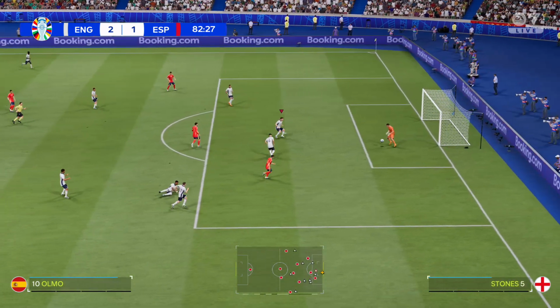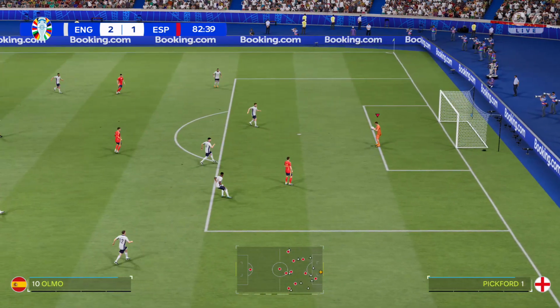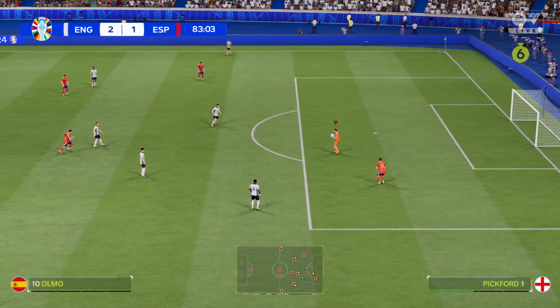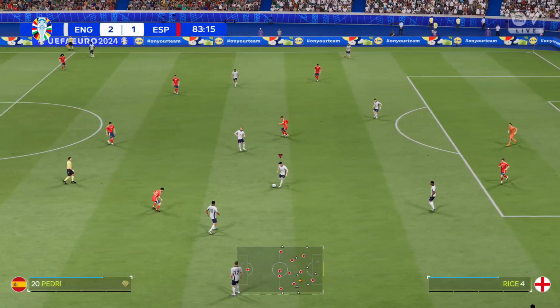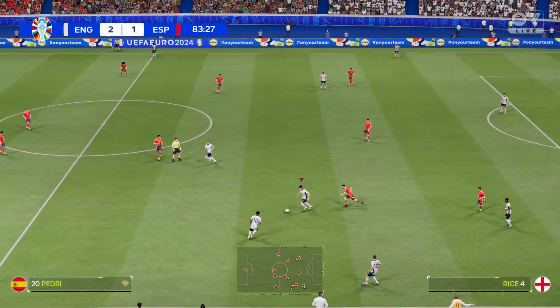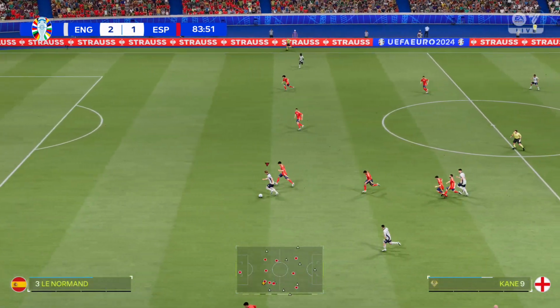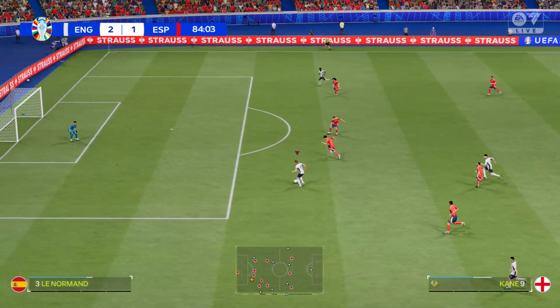This could be the equaliser. But no, when your goalkeeper comes up with a save like that late in the game, you have cause to be thankful. Well, that could be a key moment. They have to take those sort of chances. They won't get too many more, but let's credit the goalkeeper. A real opening now.